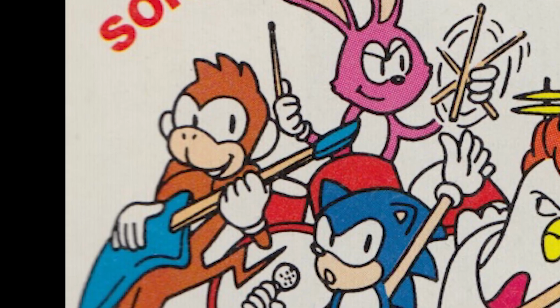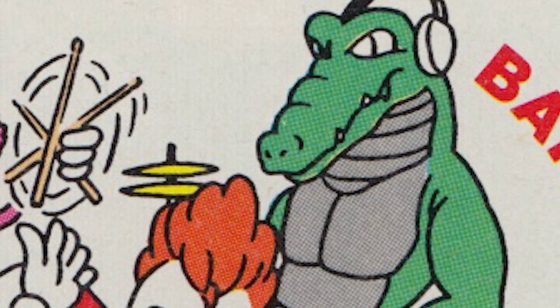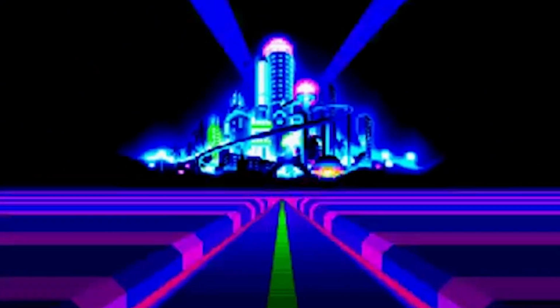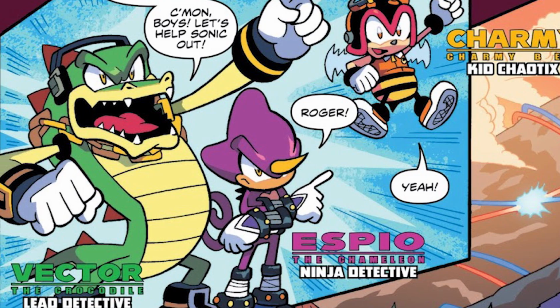Max the Monkey is on bass guitar, who was dropped after this concept art. Then Sharps the Parakeet, and if this crocodile looks familiar to you, this is in fact Vector the Crocodile in his earliest form, before he became playable in Chaotix for the Sega 32X. He's now a pretty recurring character in the Sonic series in general.